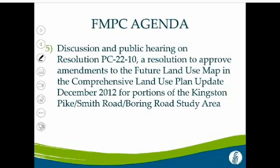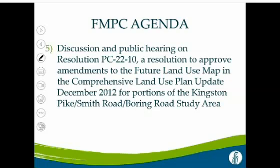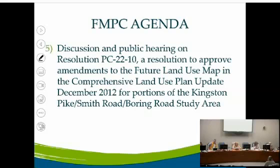Meeting, and we're moving on to item number 5, discussion and public hearing on a resolution PC 22-10, a resolution to approve amendments to the future land use map and the comprehensive land use plan update December 2012 for portions of Kingston Pike, Smith Road, Boring Road study area.